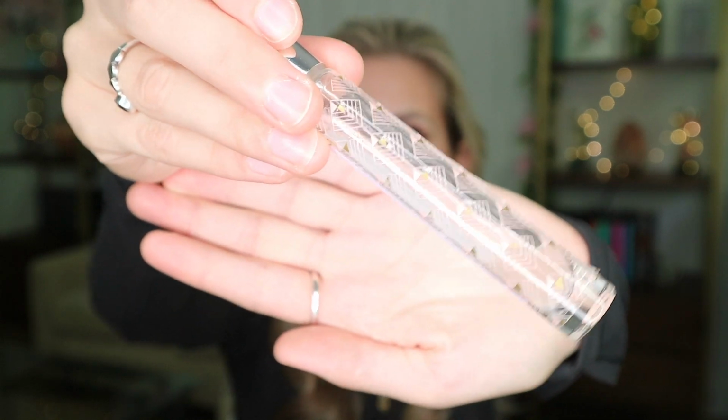Next, Ariana Grande Empty, and this one isn't actually empty yet. Okay, my lights are really bright, but you can kind of see there's like a tiny bit left of this. But this is Ari by Ariana Grande. I think this is one of her first fragrances, if not her first.